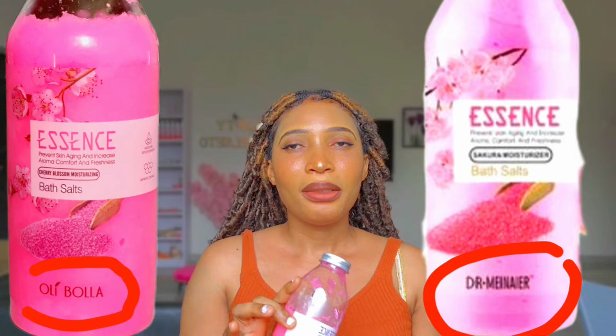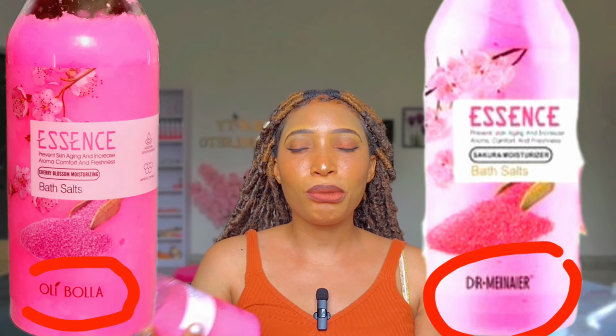That is the brand name. But we have a different brand with similar packaging, same content, with a different brand name. I've not tried the other brand before, but I believe they are almost the same. So you can either grab this or the other one.